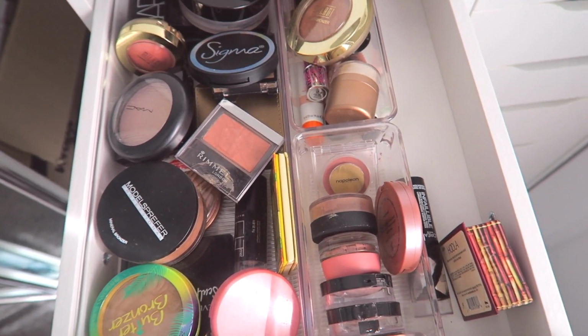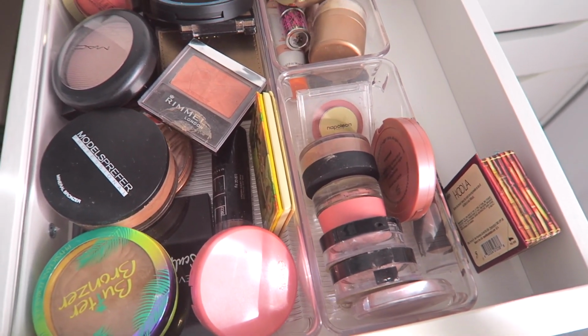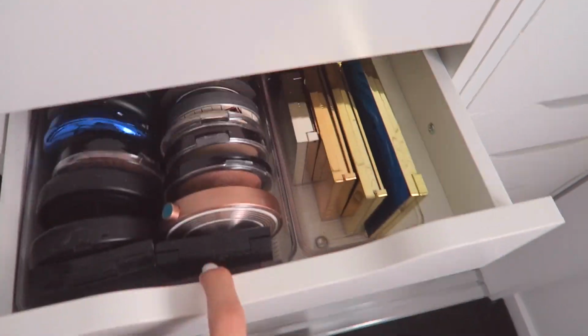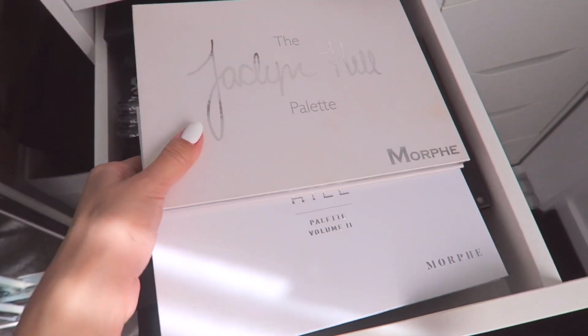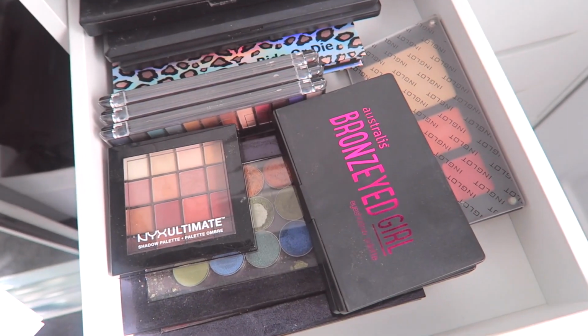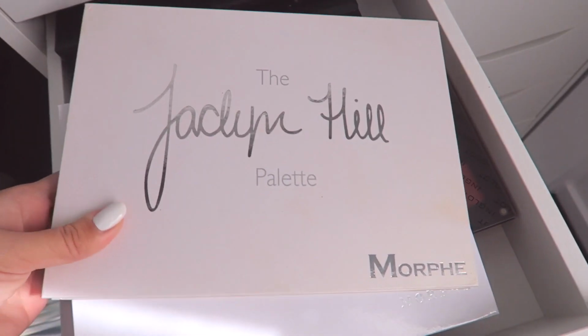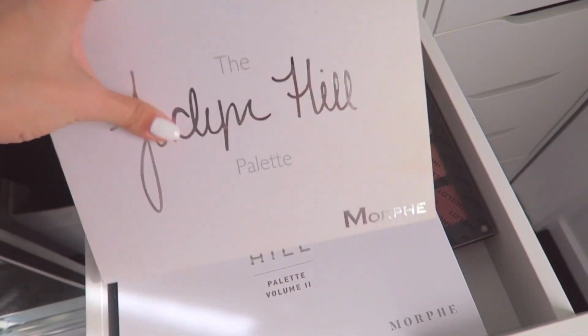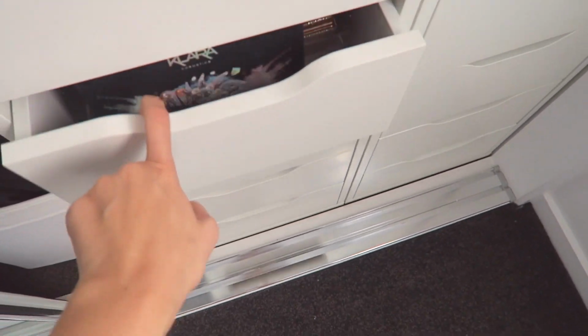Onto the next drawer now. We have a whole collection of stuff. This is, I think, supposed to be blushes and bronzers. And then in this one is all highlighters. This one is palettes. Now I think these were supposed to be palettes that I wasn't going to keep standing up because I do have dividers that help to keep the palettes standing up in a drawer further down, which I'll show you guys.